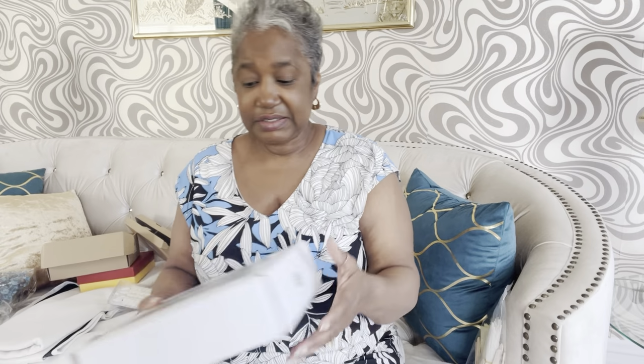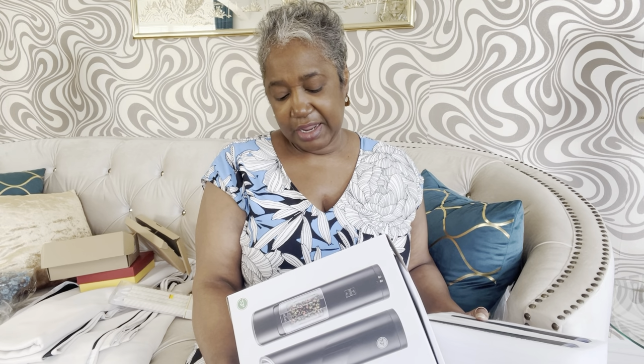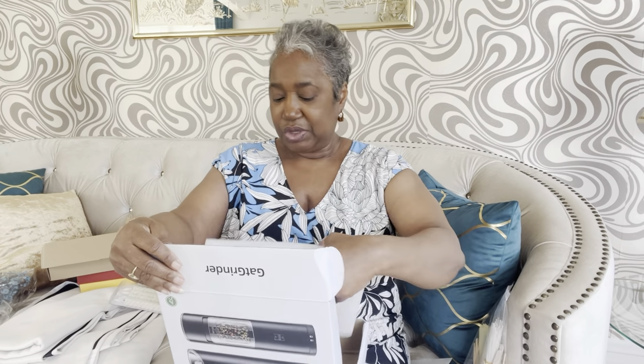This set also, I can't remember where I picked this up, but one of the home stores that I visited: a salt and pepper grind set. And of course, this one is battery operated. I already have one in my kitchen, but this one is battery operated. Love it. I want to say it was about $20 for this set. Gate Grinder is the name of it. I can't wait to take the manual one out and put the battery operated one in.